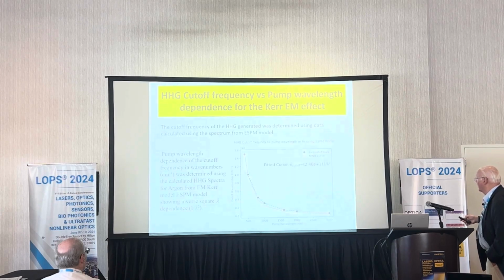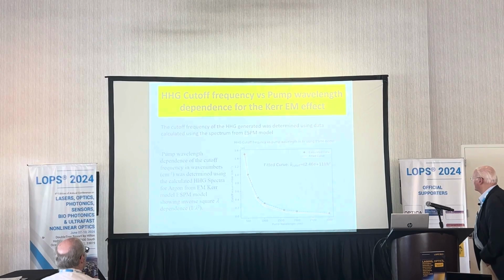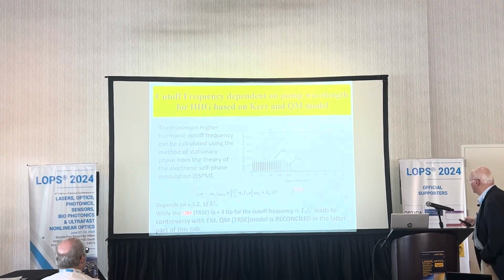This is the curve. Now, from the calculated spectrum we measured by the Kerr effect, we get a dependence. And it's like this. This is the cutoff region, depending on population. Cutoff frequency. That is the frequency. Cutoff is at the end. It's also important that this intensity dependence also is cut off to zero.